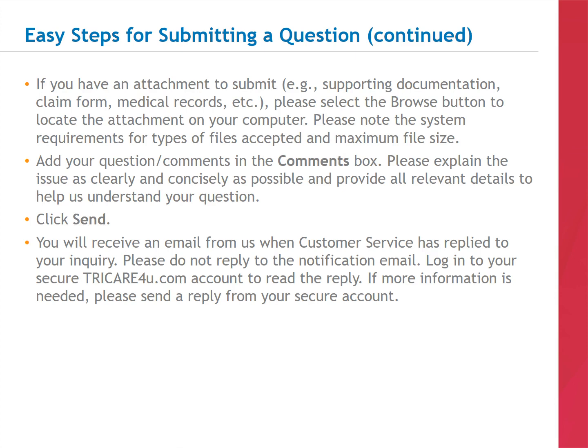If you have an attachment to submit, for example, supporting documentation, claim form, medical records, etc., please select the Browse button to locate the attachment on your computer. Please note the system requirements for types of files accepted and maximum file size. Add your question or comments in the Comments box. Please explain the issue as clearly and concisely as possible and provide all relevant details to help us understand your question.